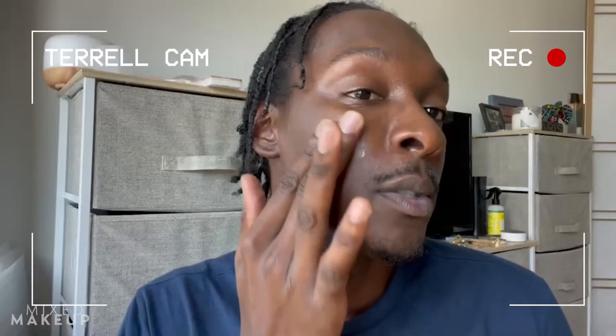The Dr. Dennis Gross All Physical Lightweight Wrinkle Defense, broad spectrum, SPF 30. I loved it. I was a little skeptical at first, but I actually really do love it. We are going to start on one side right here. You know, really working it in.